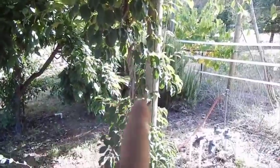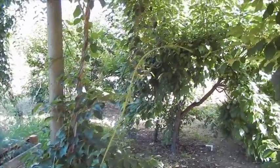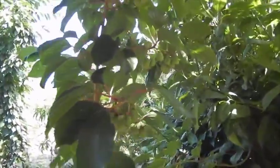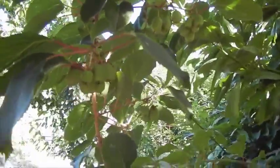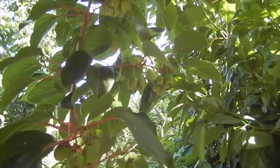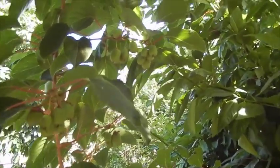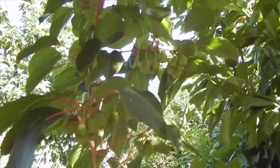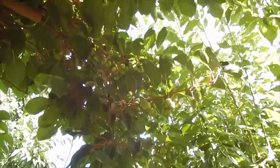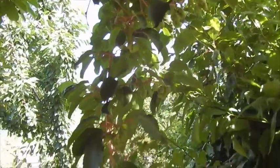This is the cold weather variety, as well as this one type, and they make much smaller kiwi fruit. You could see them here, I hope, on the video. I hope it comes through. But they're a lot smaller fruit. They're smooth skinned, and you eat them like a berry once they get ripe. They're very, very sweet. And you see, they're just loaded here. These little winter berries, very nice.